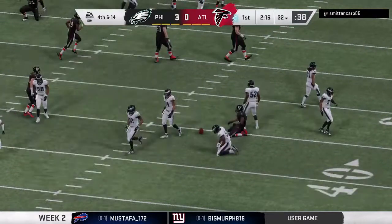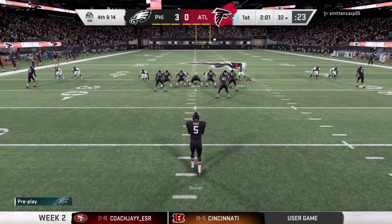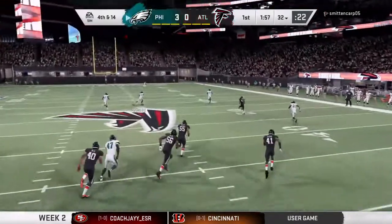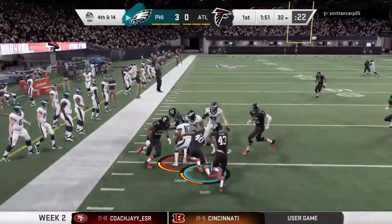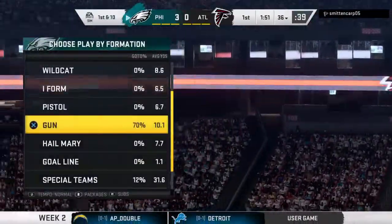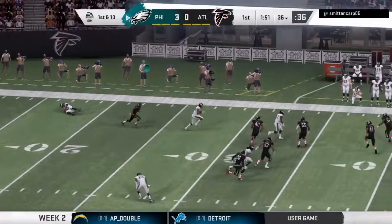On 4th down, here's Matt Bosher on to punt. He only punted twice in the win last week as he gets this one away. This is taken at about the 14. 21 yards. Well done on the return. And possession will switch hands, 1st and 10.